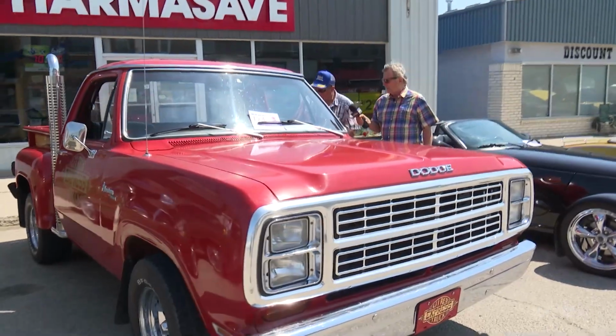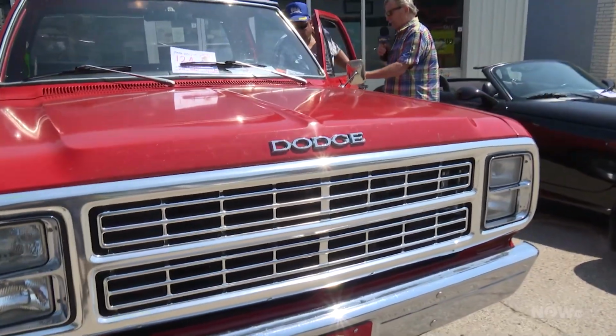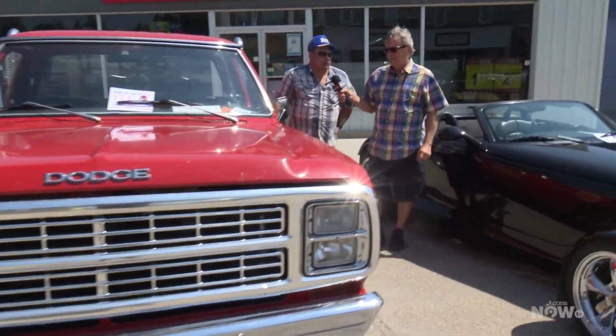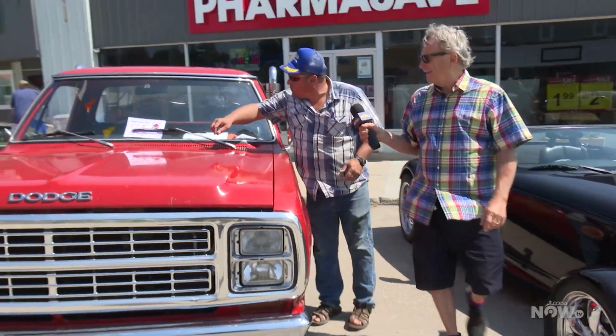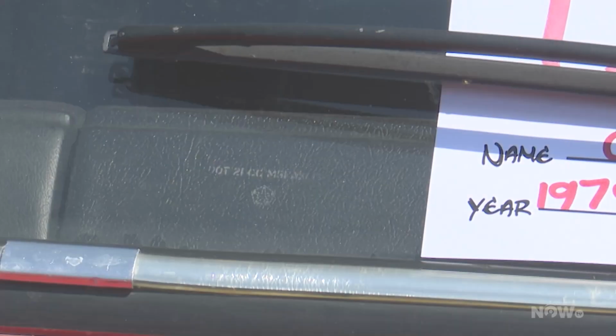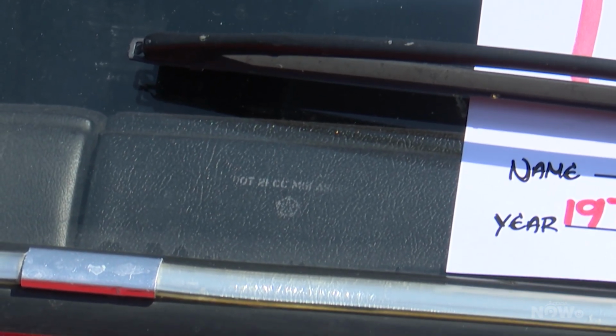Can we have a look at it and see what that looks like? Yeah. And so this is the OEM paint. This is factory paint, just the way it was. Paint, factory windshield, everything. I've got the Chrysler star on the window. I think that's factory. Okay. Let's have a look at that 360 in there.